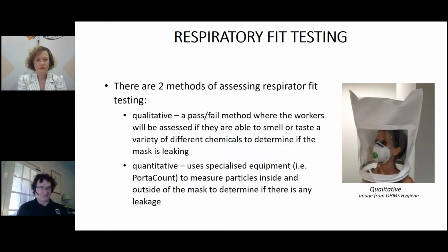So respiratory fit testing, what we've got on the right-hand side there, the picture is actually of one of our employees with what we call qualitative fit testing. Qualitative mask fit testing is a pass or fail type of method where workers assess whether or not they could smell or taste a variety of different chemicals to determine whether or not the mask they're wearing is actually leaking. And quantitative uses specialised equipment like a PortaCount unit to measure how many particles are actually inside the mask and how much is outside the mask to make sure whether or not there's a leakage.